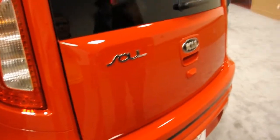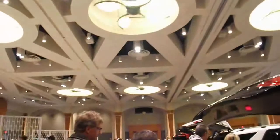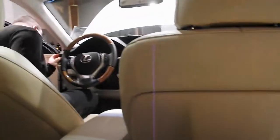There's a body in the trunk. Just kidding. It's just a standard car fire. There's a body in the trunk. Whoa, man. Look at it. Whoa. You really fit a body in that trunk.